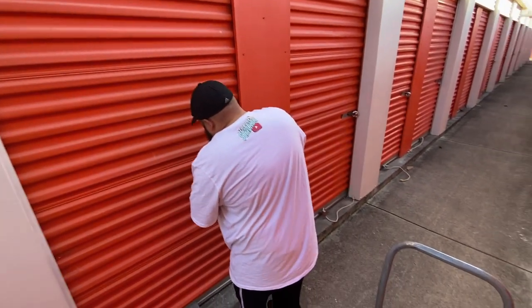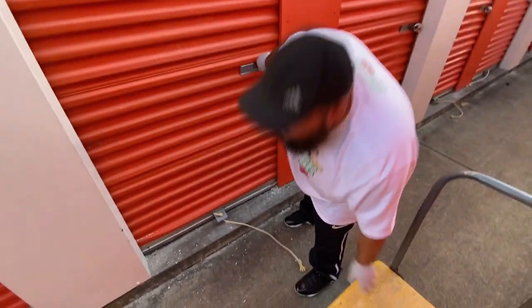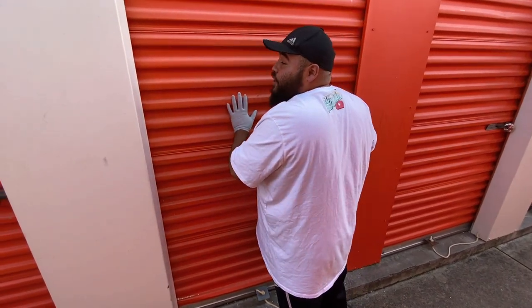Head in storage, $8.99. Bought this storage online for $750 at the facility. And then I had to pay $100 to the website because online storages are so expensive. But I'm going to show you why it's paid so much.